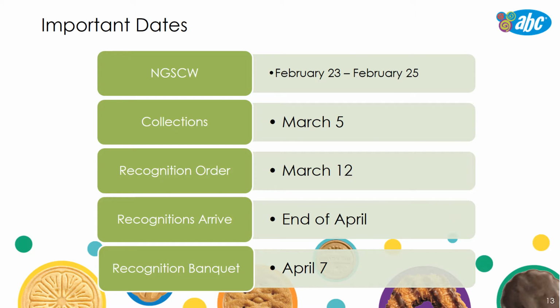Maximum amount to submit a parent is $400. Recognition orders are due by March 12th. Recognitions will then arrive the end of April, and our recognition banquet will be on April 7th.